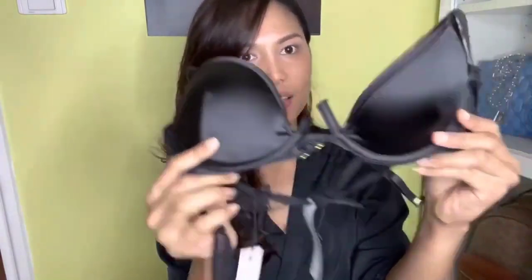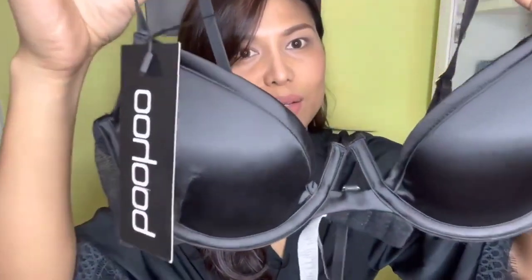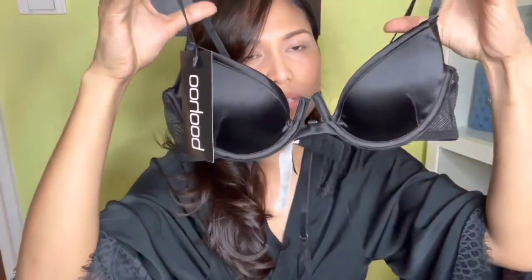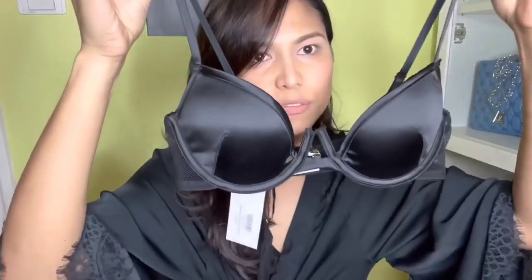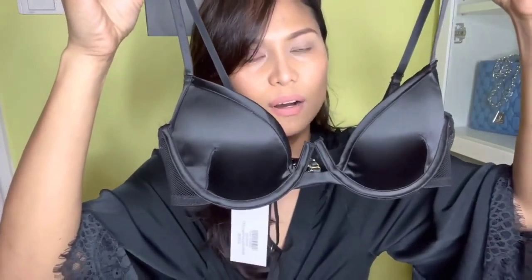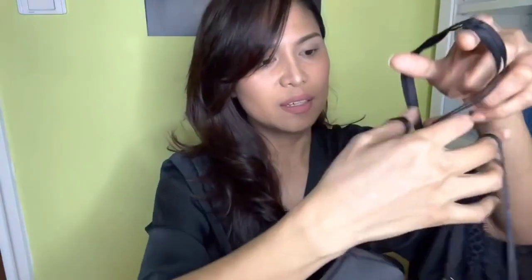And the next item I'm going to try is this bra. Underwired and padded bra. Look at that, guys. That is so cute. I love the fabric. Silk fabric. This is from Boho. That's the brand. I got the size 34B. That's the front. Wow. And also, it got a strap. That's the strap that goes to my neck.